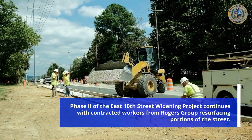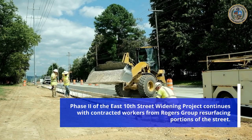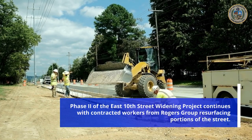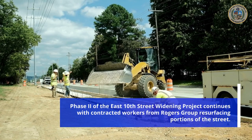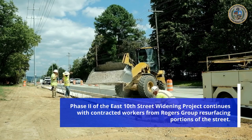Several telecommunication companies and a local electric co-op with lines on the south side must move their lines to the north side. The project could be delayed while we wait for these companies to move their lines. We're doing what we can to get the companies to expedite the relocation.